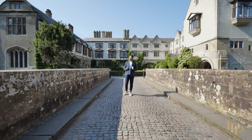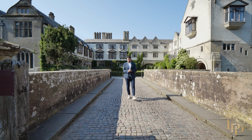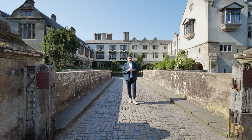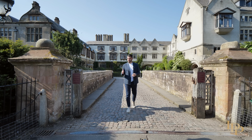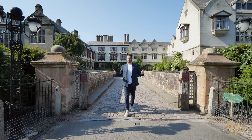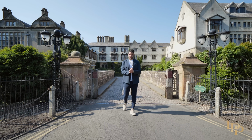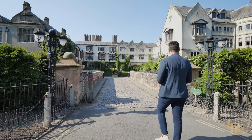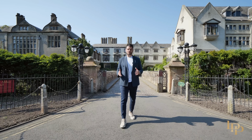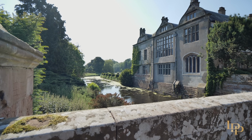So 13 miles to the left of the property, we've got the incredible Belfry Golf Course and Country Club, hotel, spa facilities, everything you need. And then 10, 11 miles to the right of the property, we're here at Combe Abbey, one of the most beautiful parts of the country. It's incredible. If you want to get married here, if you want to come here for afternoon tea, have a really nice lunch or dinner, there's a hotel, there's a spa. You can walk these incredible grounds.